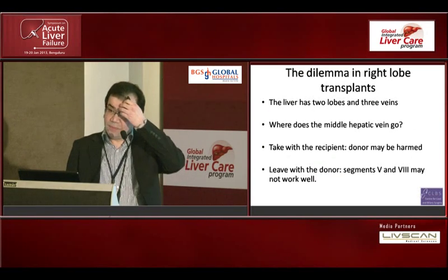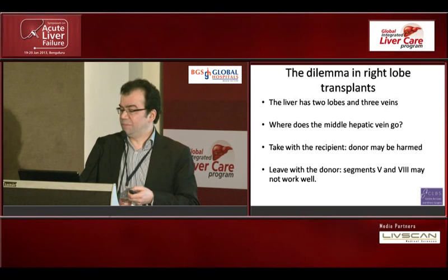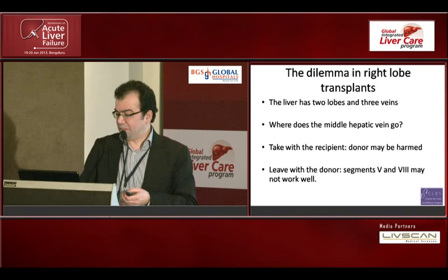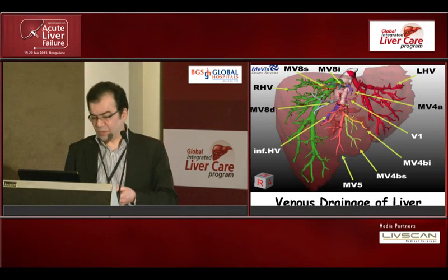So there's a big dilemma in right lobe transplantation. The liver has 2 lobes and 3 veins. So what do you do with the middle hepatic vein? Take it with the recipient, donor may be harmed. Leave it with the donor, segments 5 and 8 may not work well.